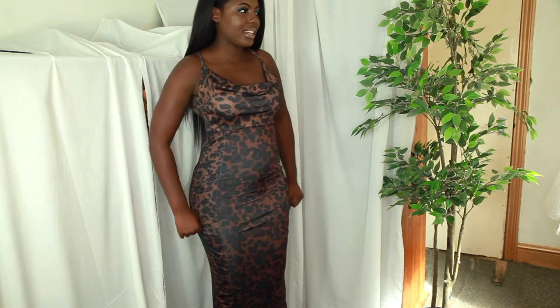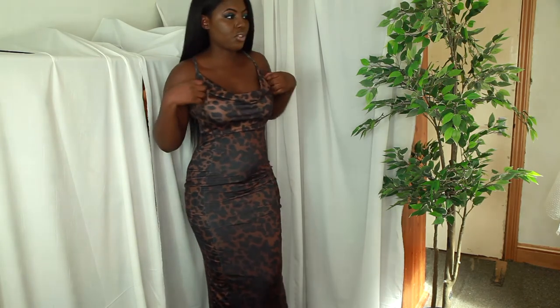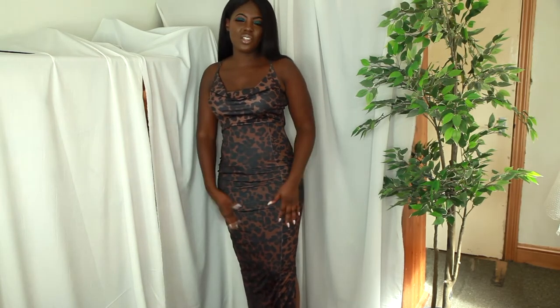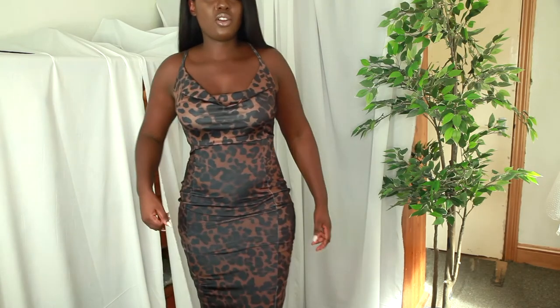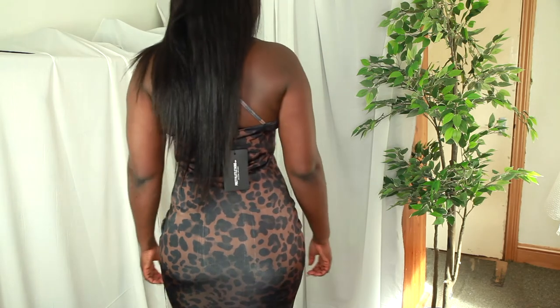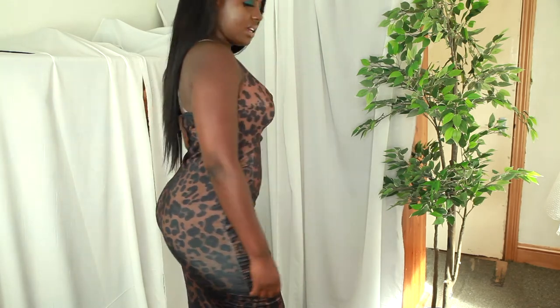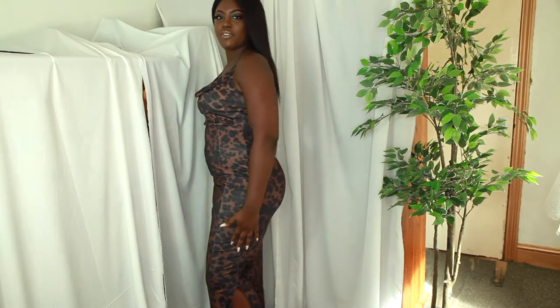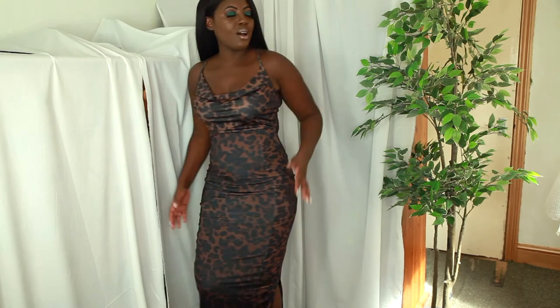I think it fits me nicely. There's some elements of the dress that are really nice, but even the design, it's just not for me. Let me give you guys a closer look. Yeah, it's just not for me, you know? I do like how it really accentuates my figure. That's why I keep turning. It really does bring out my shape, but it's just not a dress that I could wear personally.